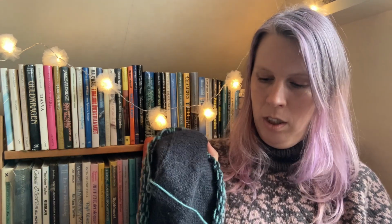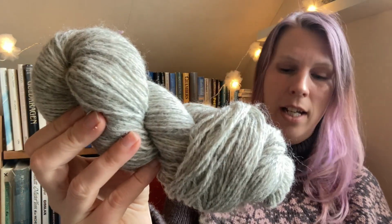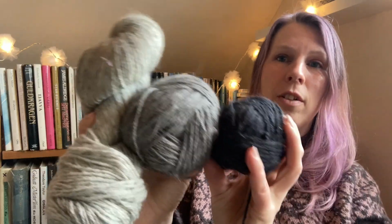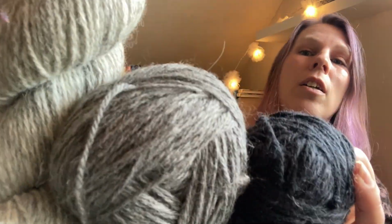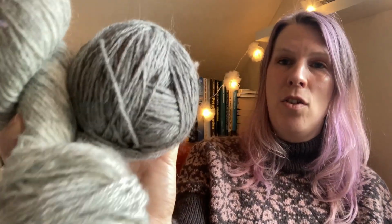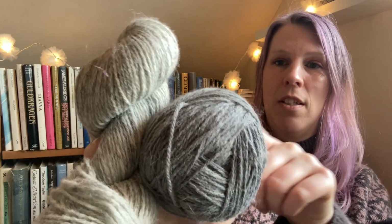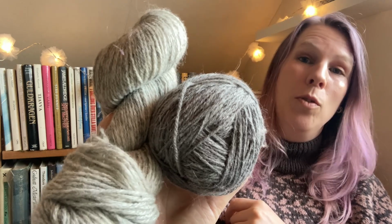But yeah, so I'm knitting this in, I think it's 4 colors. This charcoal, the teal, which is dyed on a gray base, which gives so much life to the yarn. It's really lovely. And then there is a light gray, and there is a medium gray. So I will hold up the darker gray so that you can see that the difference is quite pronounced. These two don't look as different on camera as they do in person. So this is a little bit darker than what you may think.